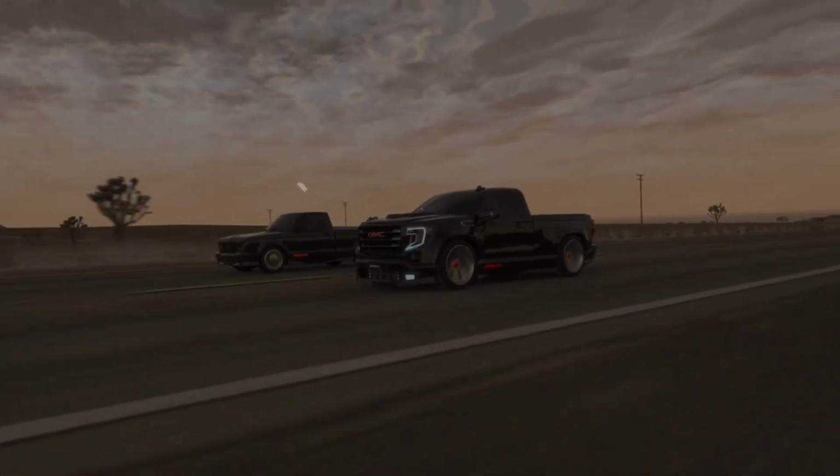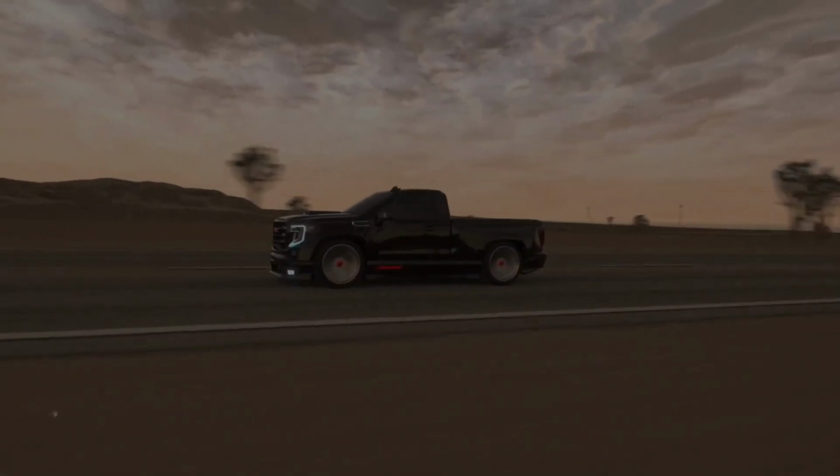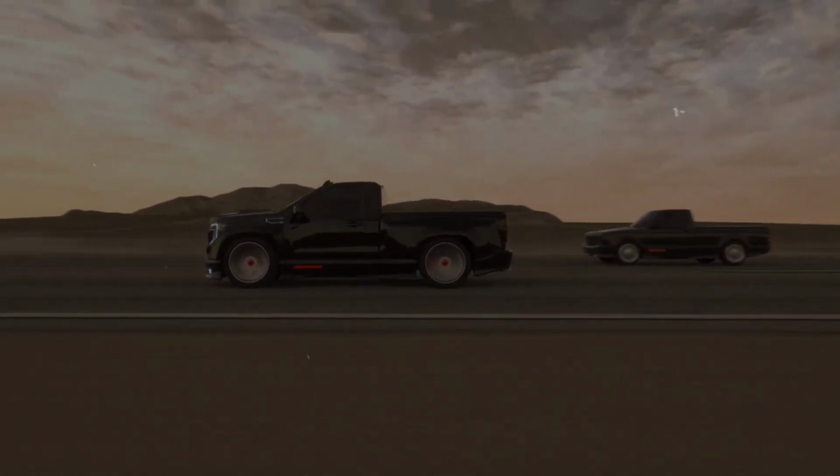Number 2. GMC Cyclone, 1991-1992. This sleeper performance truck looked unassuming but packed a powerful punch with its turbocharged engine.